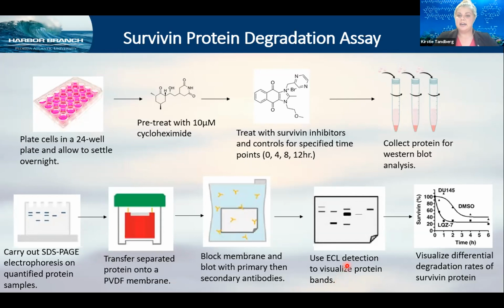But instead of looking at the levels of protein within the cells, we extracted the protein and we're looking at how strong these bands are. So this assay is actually ongoing currently. And so I don't have my data to share with you, but I wanted to show you from the literature what an example might look like.